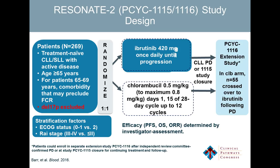So what about the non-17p previously untreated patient population? There we have RESONATE-2, which enrolled 269 treatment-naive patients over 65 without 17p deletion and randomized them between ibrutinib and chlorambucil. Ideally, the control arm here would probably have been chlorambucil obinutuzumab, or at least chlorambucil rituximab, but it's single-agent chlorambucil.